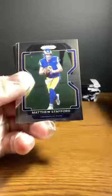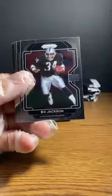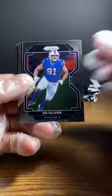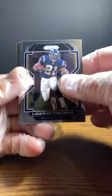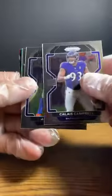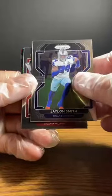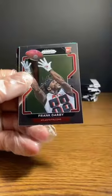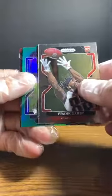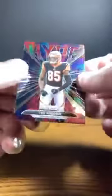DJ Chark Jr., Matthew Stafford, AJ Brown, Bo Jackson, Ed Oliver, LaDainian Tomlinson, Kenny Galladay, Calais Campbell, Jalon Smith. Rookie for the Falcons, maybe Kyle Pitts. Nope, Frank Darby. And Anthony Firkser with T. Higgins hype card.